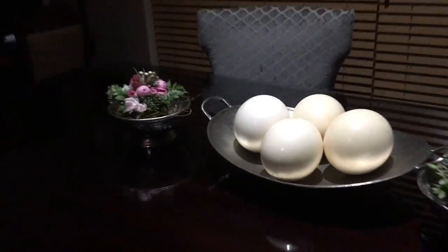Our hotel is very beautiful, which I'll show you guys. And that's all for today. Nothing else. We'll just have dinner, we'll come back to bed, and then we have to leave early morning tomorrow. Fun fact, these are real ostrich eggs.